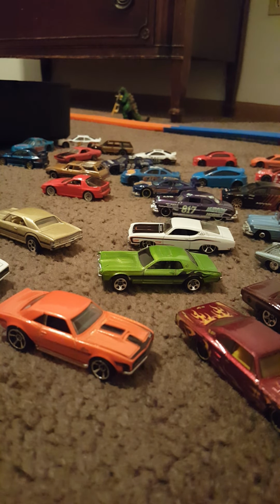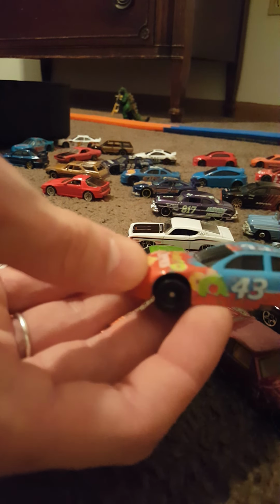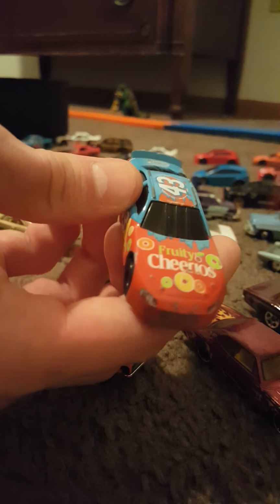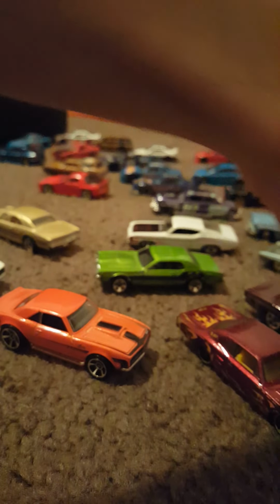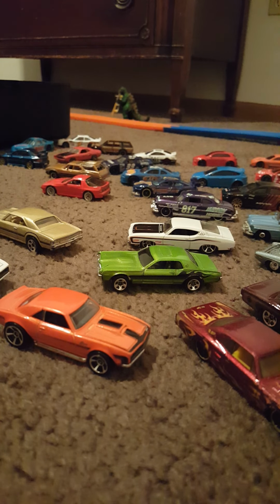Made in China, 2008. Fruity Cheerios. Richard Petty car. At least his number anyway. I think I remember eating Fruity Cheerios. They were pretty unique. I think it is Richard Petty. I think his signature is right there. Fruity Cheerios are quite weird. I didn't dislike them though. Probably wouldn't take an extra trip to the store to get them.